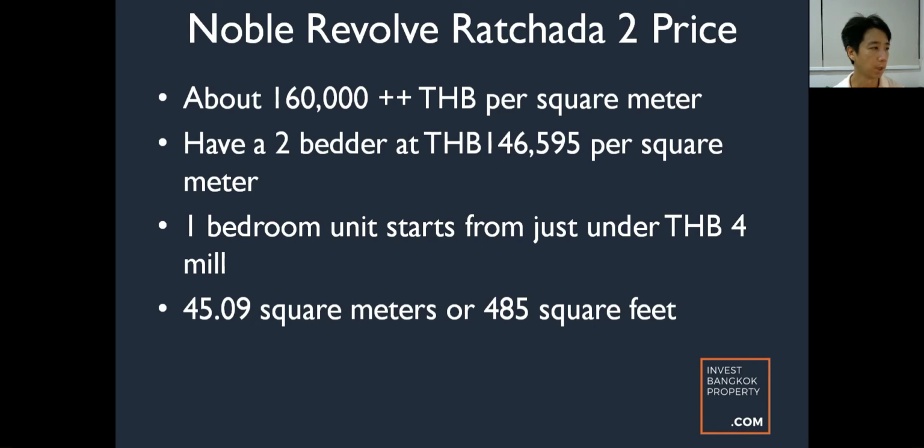So if you see my Noble Revolve Ratchada 2 price list, I can get you a 1-bedroom unit. I've got a 2-bedroom that's 146,595 per square meter, which is pretty affordable. The 2-bedroom costs about 7.749 million Thai baht. The 1-bedroom, I've got one that's less than 4 million, like 3.8 something million Thai baht. You can get this location for a 1-bedroom, fully furnished, fully fitted.